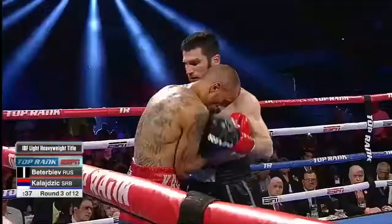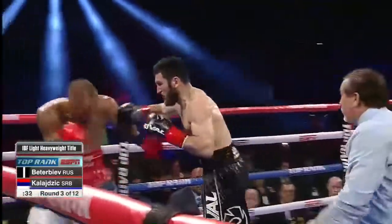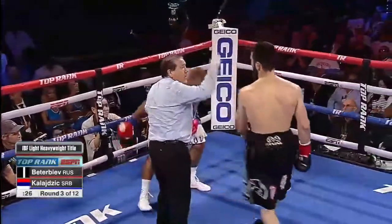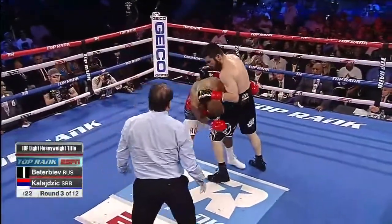That's what happens when you lose discipline. You can still fight in spots at the right time. He's not fighting at the right time. He's just slugging. He threw caution to the wind, and that's why he's potentially going to get caught with another shot like that very, very soon, because Beterbiev is lining up Kalajdzic.